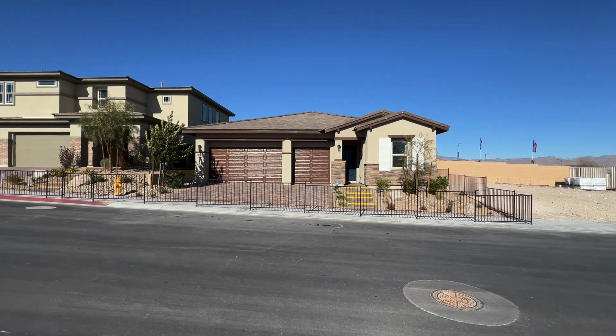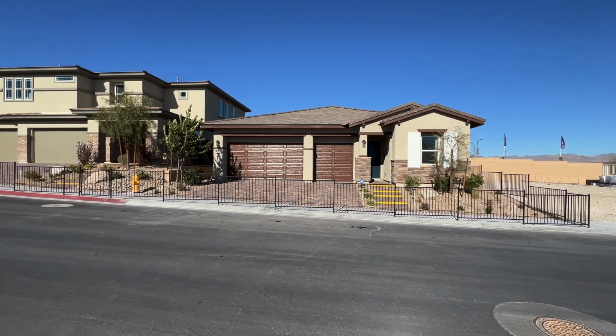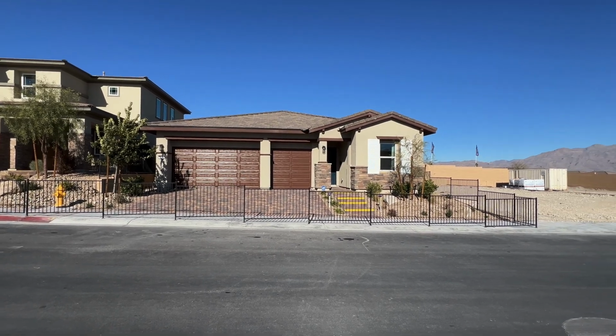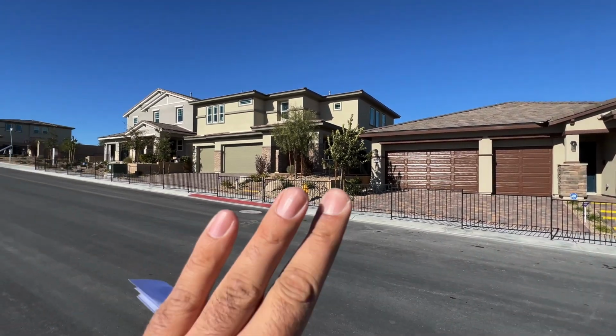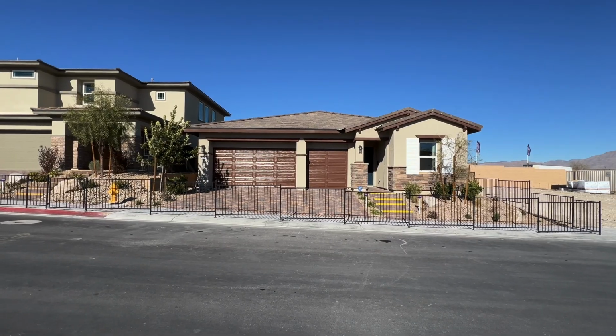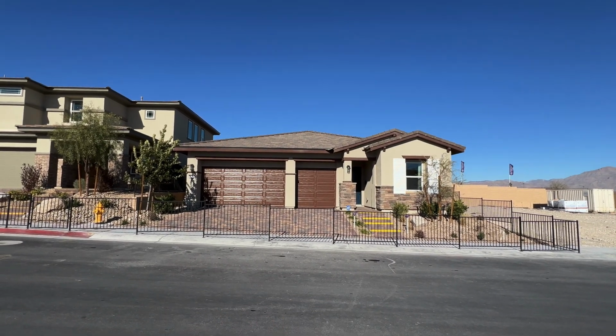All right, guys, so here we have floor plan 2400 in Skyecrest East and West by Century Communities Homes. I just did a property tour on that one, guys, right there. If you want to check it out, I'll have the link on your top right hand screen, but definitely suggest staying and watching this one first.